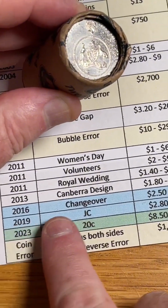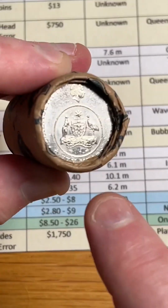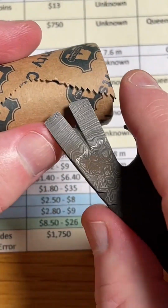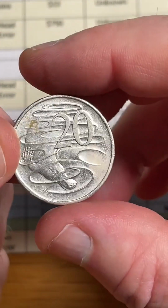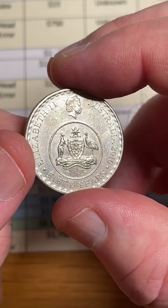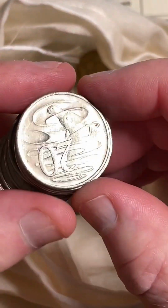And the 20-cent version of the changeover coin is $2.50 to $8 as a recent selling price range to coin collectors. Only 4.5 million of that particular coin were produced. So let's get this coin out of this roll right here. Have a closer look. And we'll go through the rest of this roll and see what else is in this packet. All right, so a little bit of dirt there, but I do like these coins, so the changeover 20-cent coin.